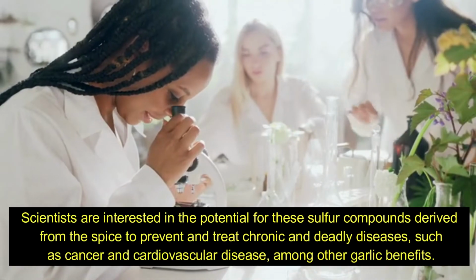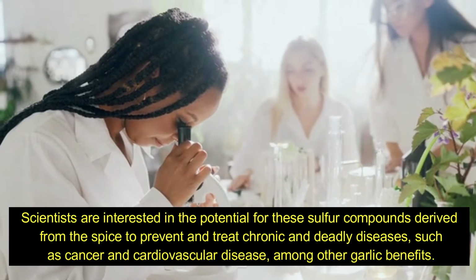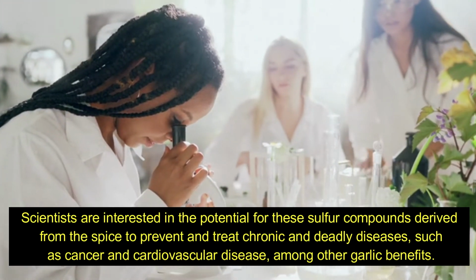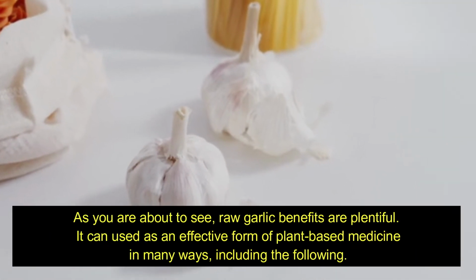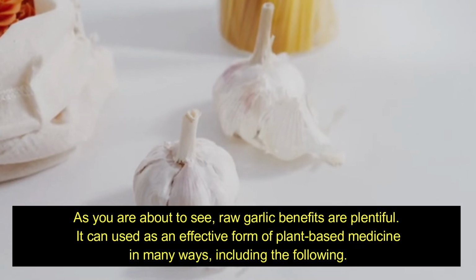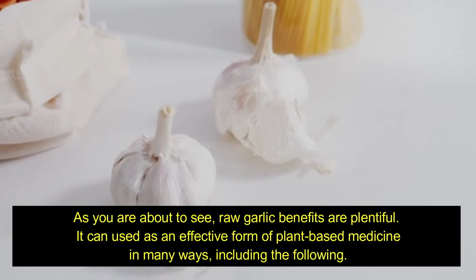Scientists are interested in the potential for these sulfur compounds derived from the spice to prevent and treat chronic and deadly diseases, such as cancer and cardiovascular disease, among other garlic benefits. As you are about to see, raw garlic benefits are plentiful. It can be used as an effective form of plant-based medicine in many ways, including the following.